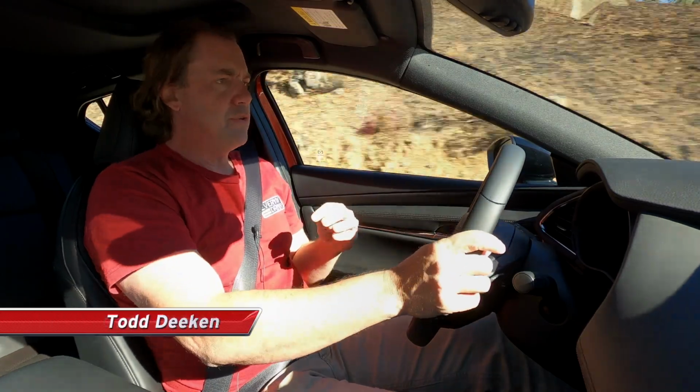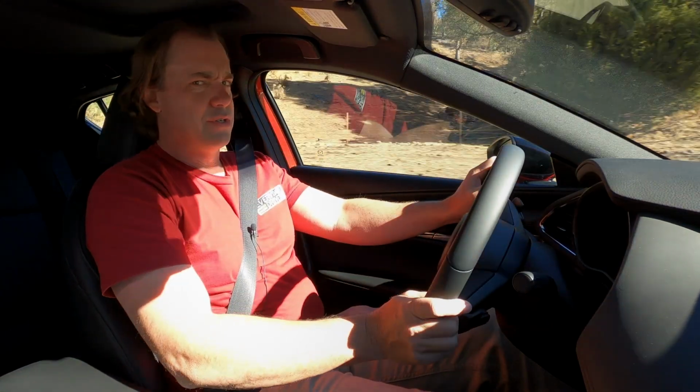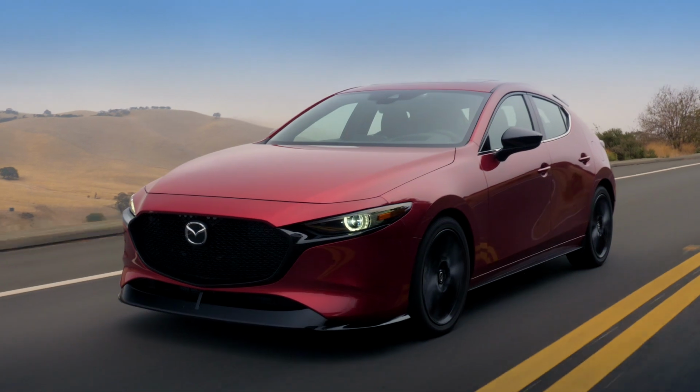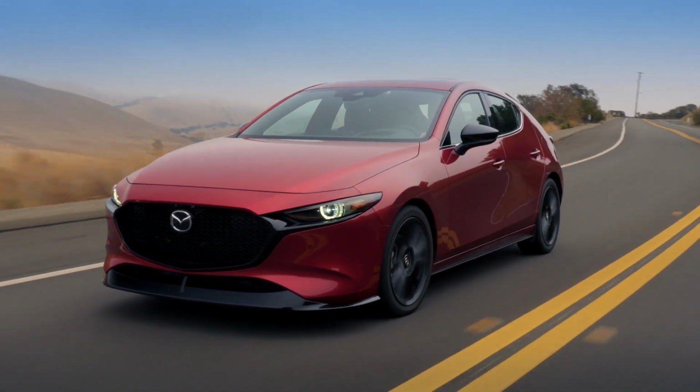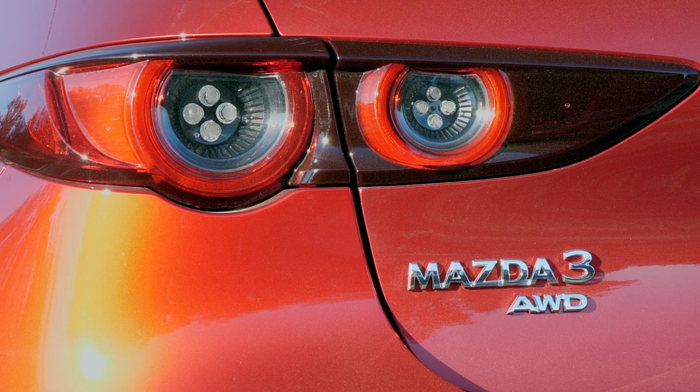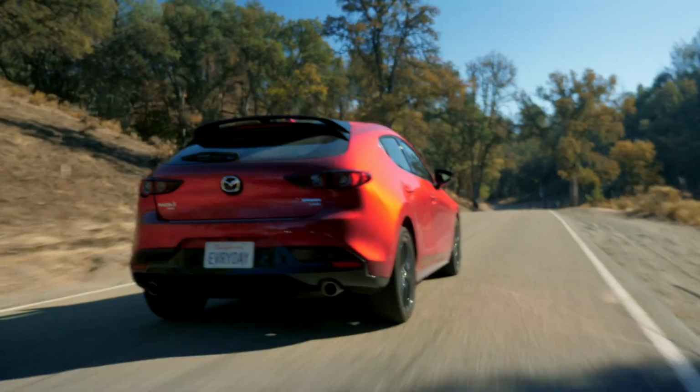I think we as car lovers imagine hot hatches as all being little turbo monsters with great all-wheel drive systems, and the truth is, there's not many of those left anymore. Well, good news everyone, Mazda has decided to add a turbo to the Mazda 3. It is here and it's got all-wheel drive. However, they have made it explicitly clear that Mazda Speed as a brand is officially dead.